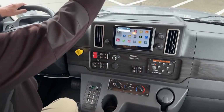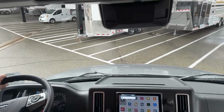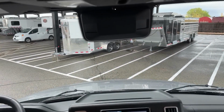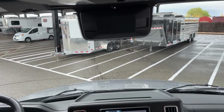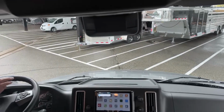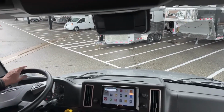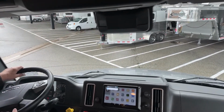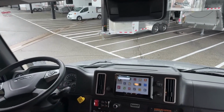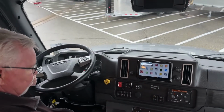Okay, right above it here too, we've got our Detroit Assurance package. So this comes with blind spot monitoring, lane assist, adaptive cruise control, it's got active braking and collision mitigation. I don't believe the 24 has the active cruise control. This is on the M2 chassis. They went to an M2 Plus.